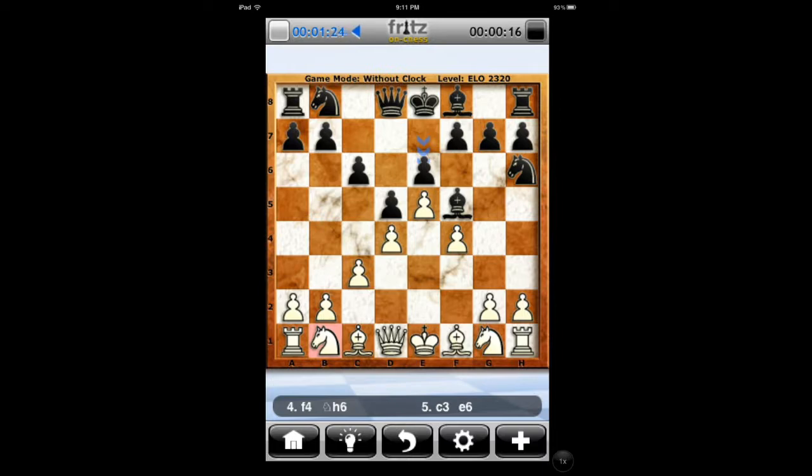And the computer doesn't actually think. When you're starting the game, it does have an opening book, so it doesn't start from scratch. That's neat because it doesn't make a crazy move. So if you know your chess, you're gonna love playing with this game.